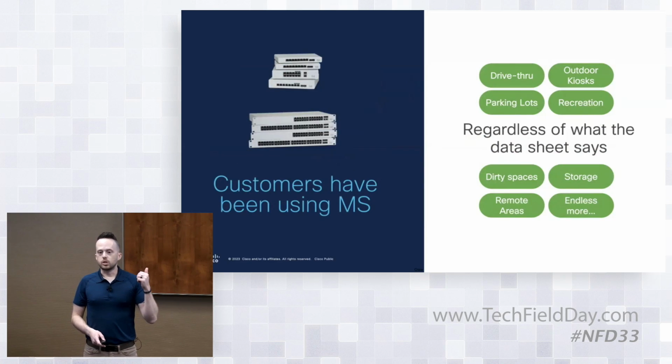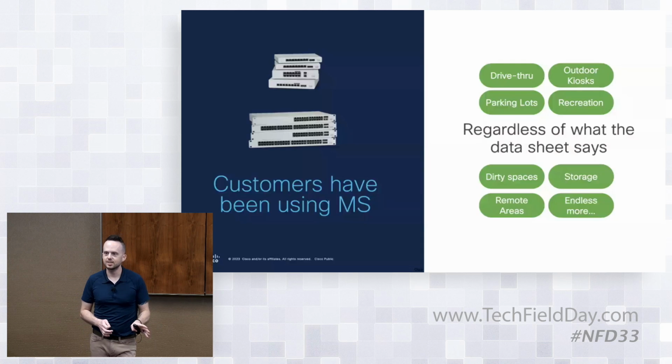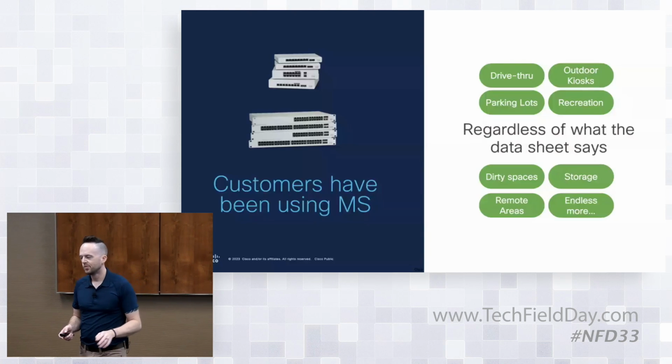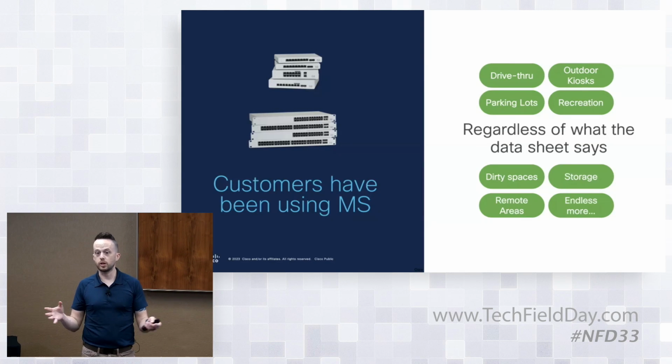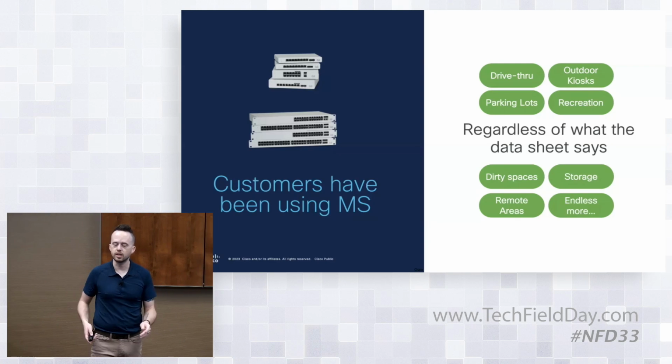What we've heard from our customers as well is that they've had similar experiences. They've been using our switches nonetheless in all of these places, right? And so we have lots of customers, with great stories, who said, hey, we've been using these switches outside, the MS120 compacts in particular, and they work great. They get frozen, they get very hot, and they continue to run, which is great.